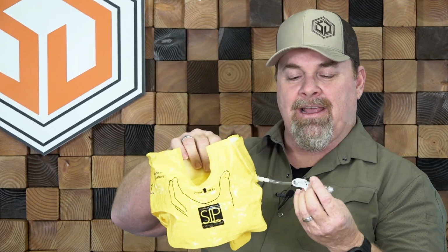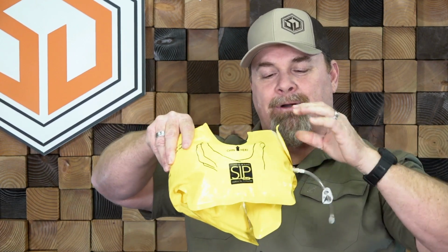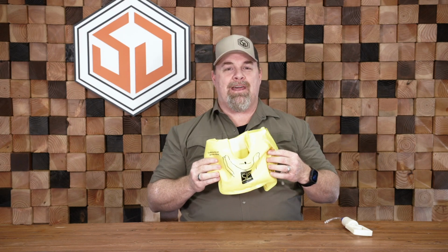If you need to remove this later on, all you have to do is open up the clip and this whole thing starts to relax and it goes back to being essentially a beanbag again. So another piece of my favorite equipment that I got this year. So maybe give it some thought if you want to put that in your trauma kit at home or put it in your car kit.